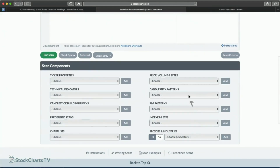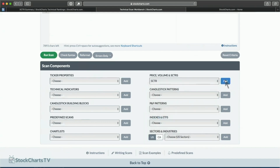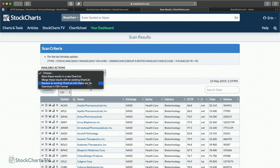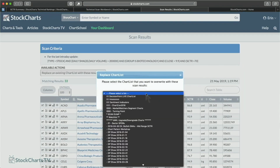So let's go ahead and add the Scooter in here. There you are. This says 90, but I'm going to lower that to 70. And now let's run the scan. There we go, 33. I can do 33. Not that we'll look at 33 stocks in the next 6 minutes, but we'll pick some that look interesting.